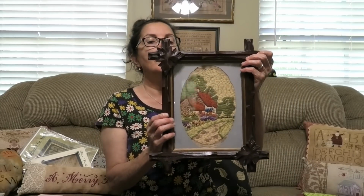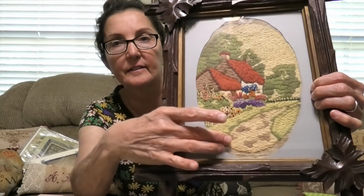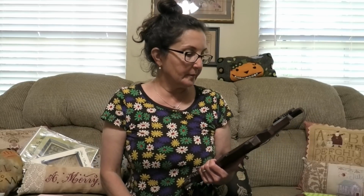I'm not sure about this. You know, I'm looking at this, and was this repainted? I don't know, but I think it looks really cool. This needs to be remounted somehow. As you can see, it's got like... So what I'm going to do is remount it and put it up somewhere.